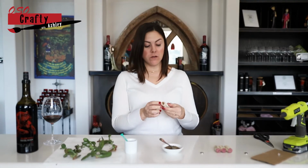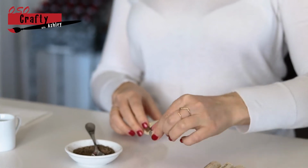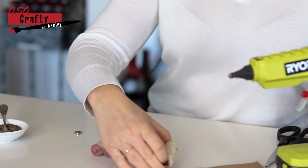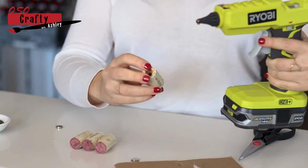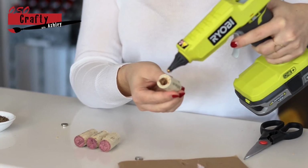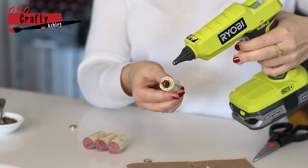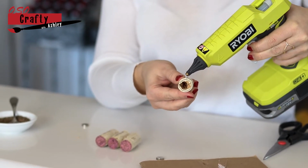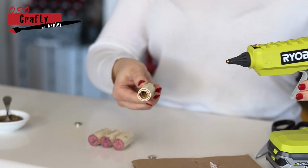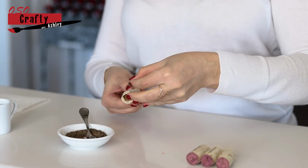So first what we're going to do is we are going to glue the magnet onto the cork. And I've got this super industrial glue gun here. Try to do it close to the top because it will get top heavy and we don't want that to happen. There we go, that should be enough. 1 drop should be plenty. It's not a very big magnet here.